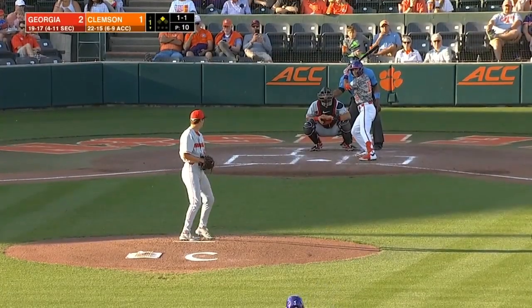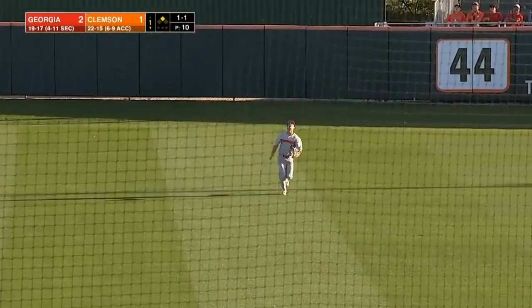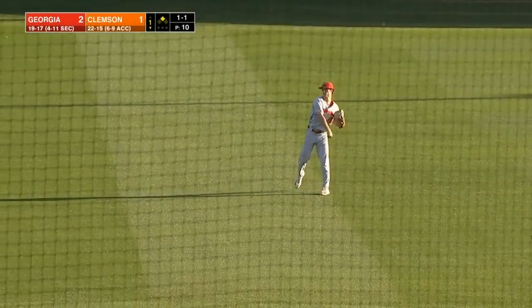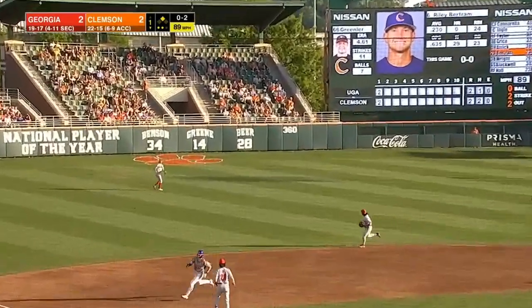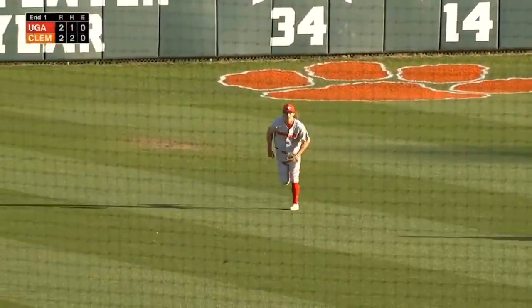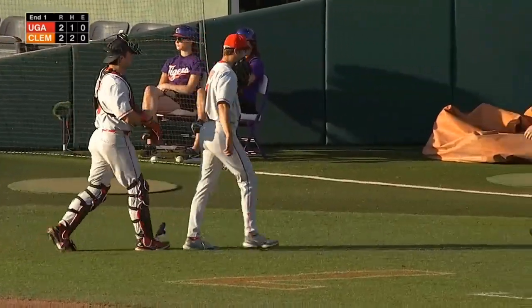The ball was dropped, making it easy run. Taylor pops it up. Center fielder Anderson will come in, still hustling, finally brings it in. That's the first out of the inning. They were batting .315. That'll really help. There's a drive left field, but it looks like the left fielder Tate is able to handle it, and that will retire the side. Clemson gets 2 across, and we're tied with Georgia going to the top of the second.